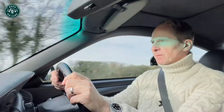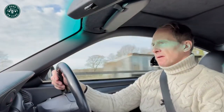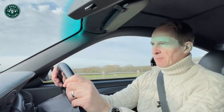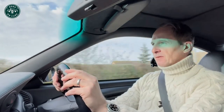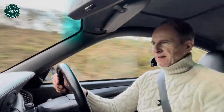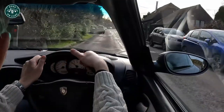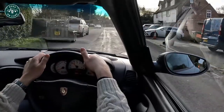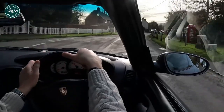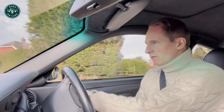You could also have got a Tiptronic version of this car. I'm not sure I would like that quite as much. This manual box is lovely, 6-speed, very nice to play with. Second to third, fourth, rewarding. Really very, very good. You're going to scrub off the speed really quickly as you come into residential areas. The only thing you could do without on this car really is traffic in front of you.